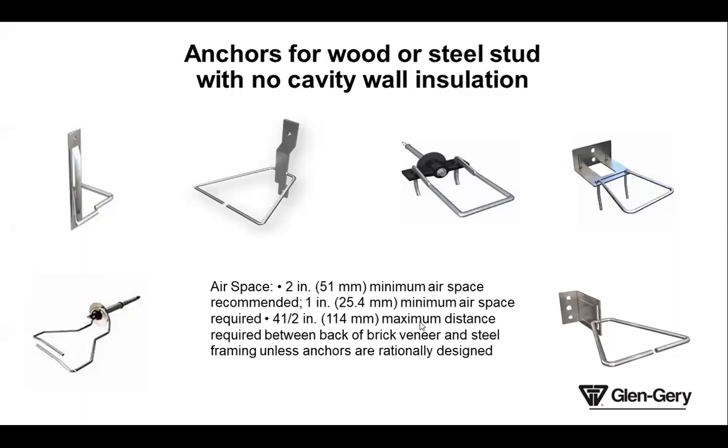As you can see here, I have on there that what's going to be required is a 4.5 inches. If you're not specifying to meet that TMS code in the 2018 IBC, then you're still using the 4.5 inches. All the ties that you'll see today can be used in either situation depending on where you're specifying.